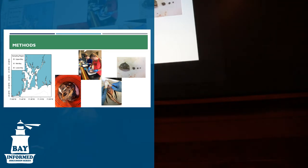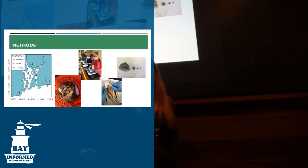But we kind of were limited to the resource. We never did directed trips for the sea robin. It was kind of people who were out, we asked them to keep any they found. And so our sampling was kind of based off what other people were doing.